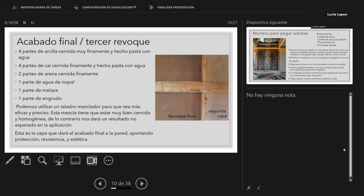We put in cactus water, molasses, and the engrudo, which is a paste made with flour and water. We put in these materials because they work like glue, but they also help make the mix smoother. The photo is not good, but you can see this is the third layer and this is the second layer, so there is a smoother difference. This layer is also important because it gives the wall protection, resistance, and also aesthetics, because here we can put another kind of earth with different colors and make the wall nicer.